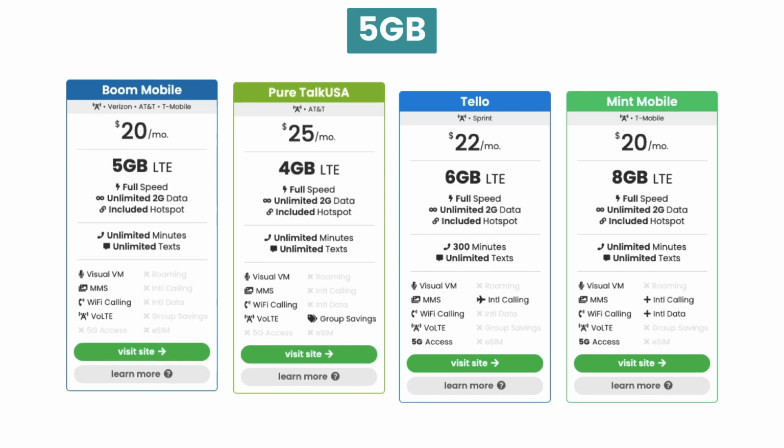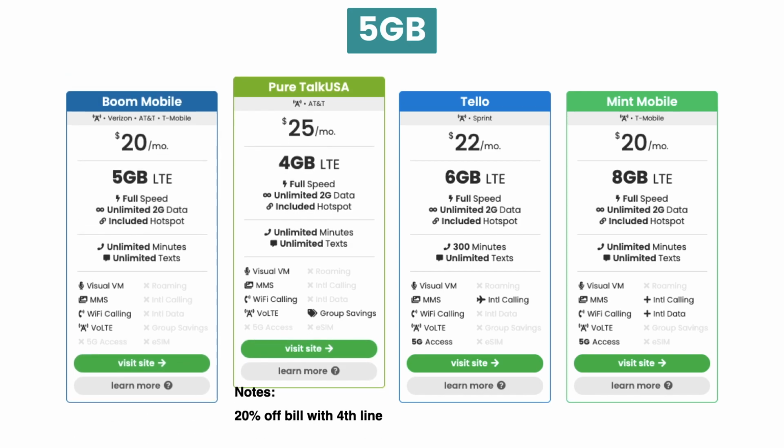However, if you're a family looking for a great family discount, then Pure Talk USA is the better option on the AT&T network. When you add a fourth line to your account, you get 20% off your entire bill, which I think is a pretty good discount.